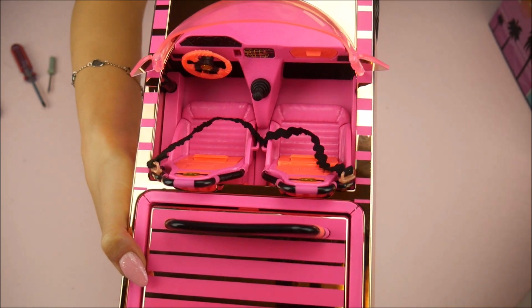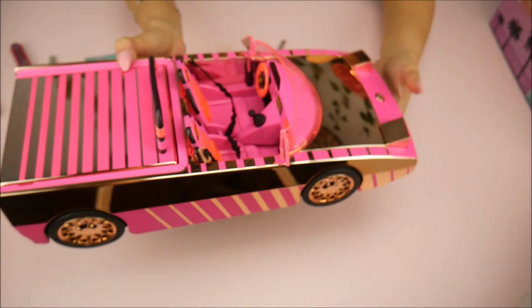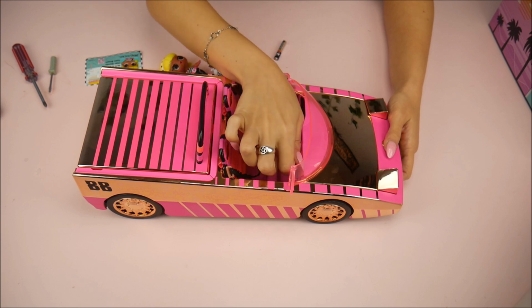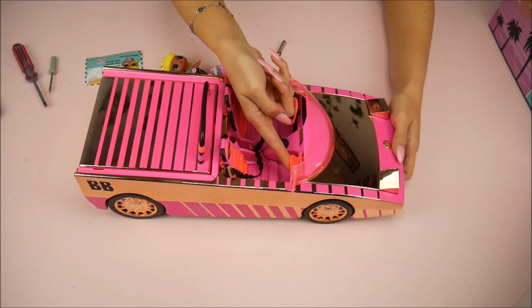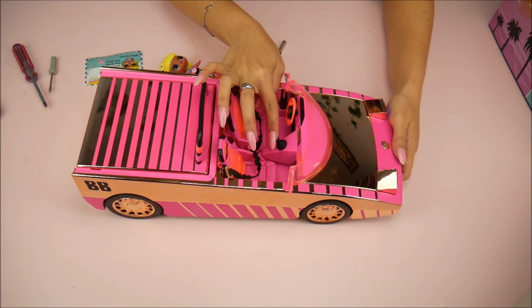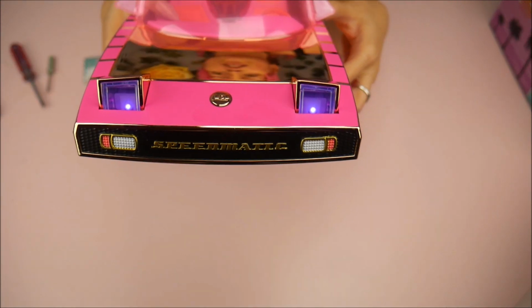Here's the inside of the car to give you guys more ideas of what it looks like. And the way you turn the lights on, oh, does the glove compartment open? Oh, it does. I can't do it because I've got long nails. Oh, even the glove compartment opens up. How neat is that? You literally just press the shifter down and the lights, which are super bright in here, come on.